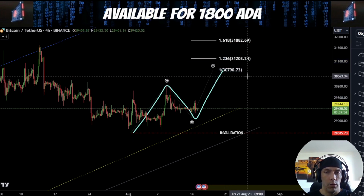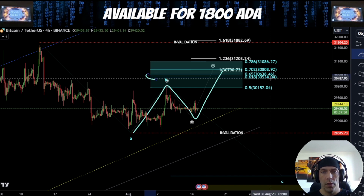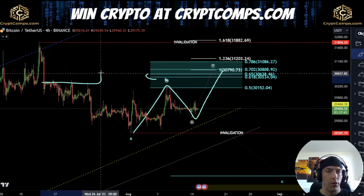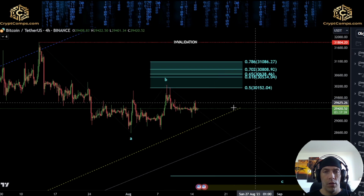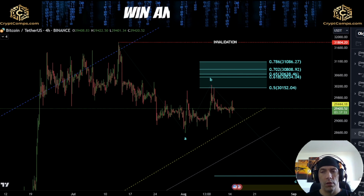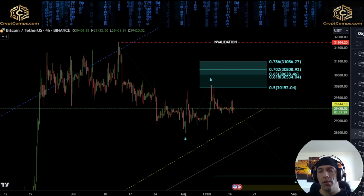Now, another area of interest for me within this idea here would be coming back into this golden pocket area, which would be sitting at this 30,638 to this 30,534, and that would be looking to potentially sweep this level once again. So I'm going to have to keep an eye on this. You know, there are a lot of different counts here. We need to see how the market actually responds to these levels, and that'll give us more of an indication whether we're actually going to see this looking to push to the upside or the downside.